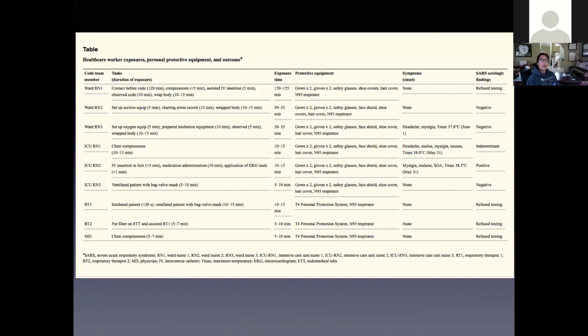They looked at the case where there was an ICU nurse during chest compressions who had an indeterminate SARS test, and another ICU nurse who was putting in an IV in the foot, giving medications and applying EKG leads, and he or she tested positive for SARS during this case. The others were asymptomatic, but all of them were wearing PPE: gowns x2, gloves x2, safety glasses, face shields, shoe covers, hair covers, and N95 respirators.